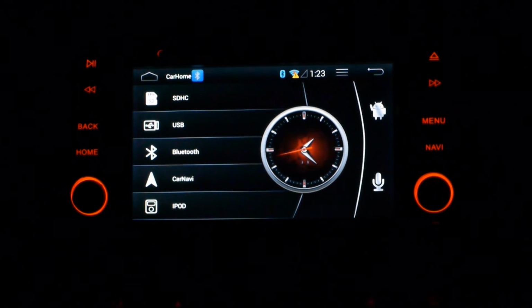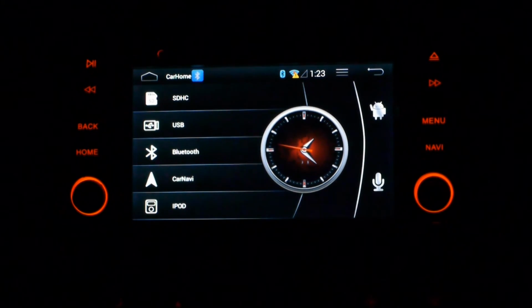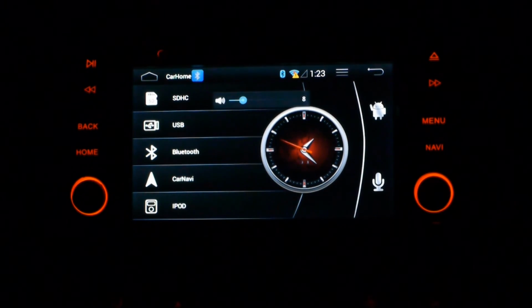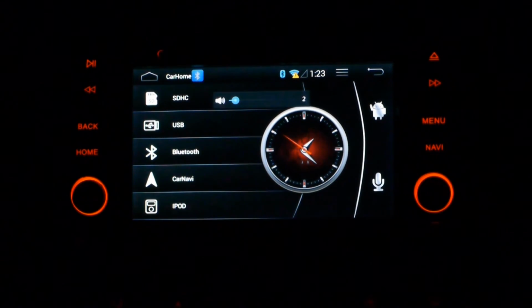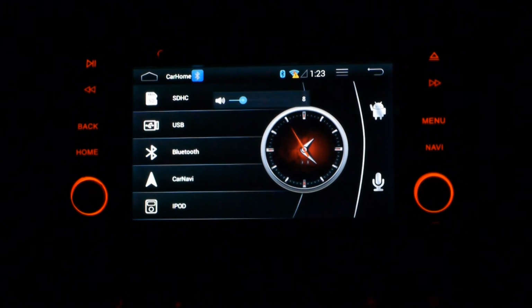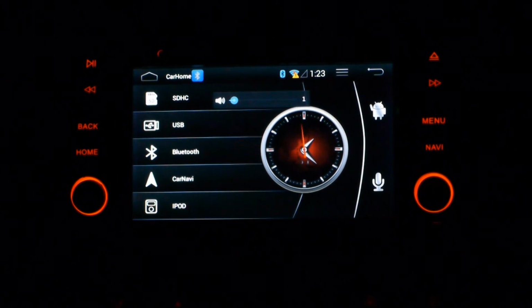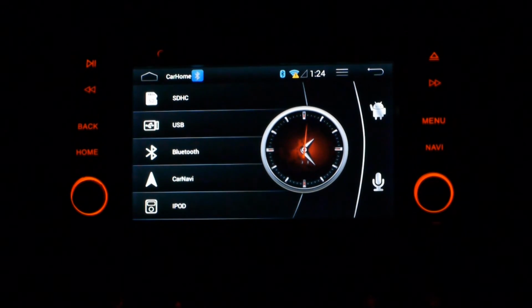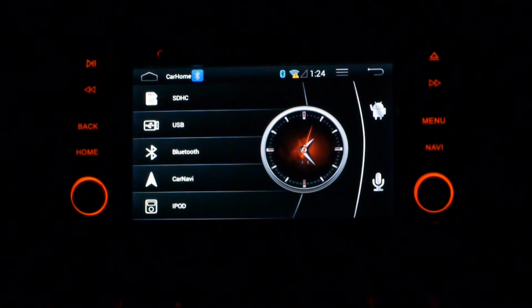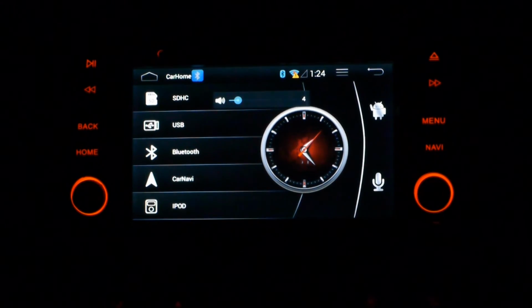When you change the volume on your phone, it does change how loud it comes through. It's not changing the Android volume right here, or the system volume we'll call it, but it is dependent in some way on what your phone is set at. So keep that in mind.